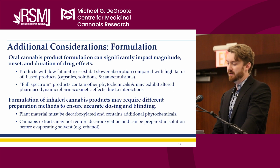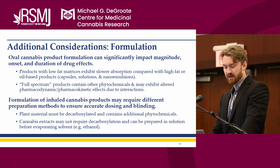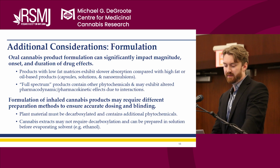I've already talked about formulation, I think, enough here. I won't get into this too much further, but full spectrum products, I think some of this bears repeating. Full spectrum products contain a lot of other phytochemicals and cannabinoids that may significantly impact your PK and PD outcomes. And then, especially when you're looking at formulation of inhaled cannabis products, you have to consider that plant material needs to be decarboxylated. And it's also full spectrum, depending on where you get it from. NIDA, they're smoking their own in front of their house. What have you. And then cannabis extracts may not require decarboxylation, or they might. You need to make sure that you know how much active drug you're getting when it comes to extracts.